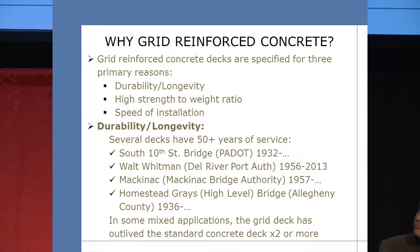And the Homestead Graves High Level Bridge is one example that we talk about where this system has been in place and has outlived two standard reinforced concrete deck systems in the approach spans. And that's not uncommon.